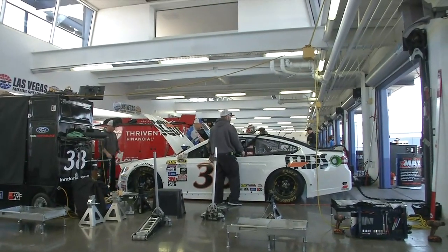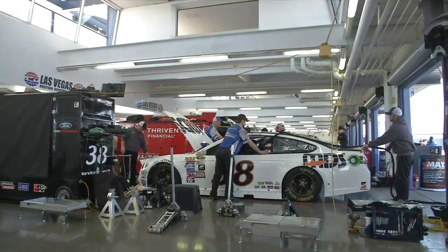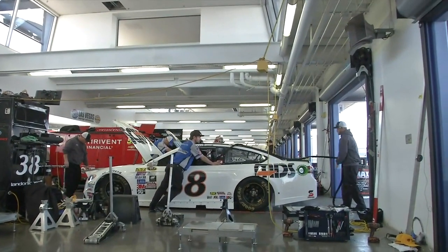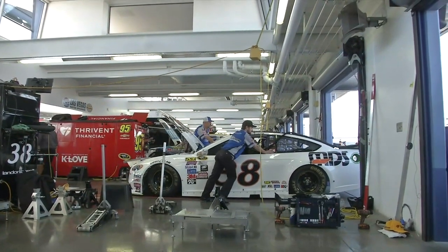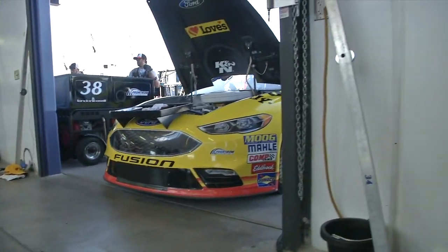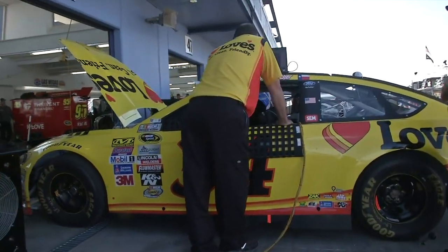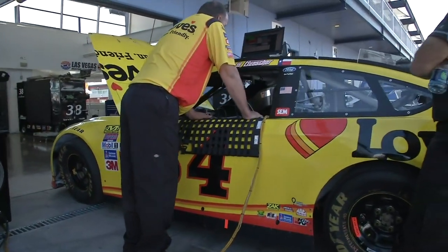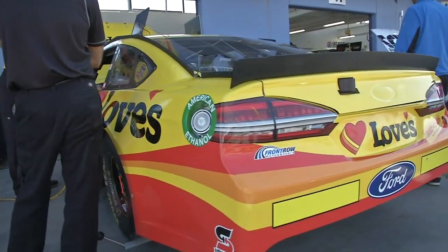Landon Cassill's number 38 MDS machine in the garage area here. You see this is such a unique garage area. Keith Arnold, please show Landon Cassill and that MDS Transport Ford and his teammate Chris Buescher. Well, the teammate is right next to him. Let's bring you outside into the desert air and the sunshine. A little dry but beautiful, sunny here at Las Vegas Motor Speedway. We look at the Texas native Chris Buescher, last year's NASCAR Xfinity Series champion.